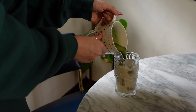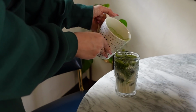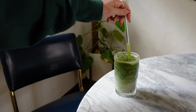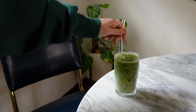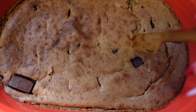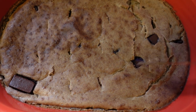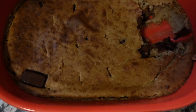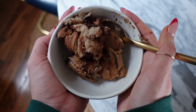And then I'm making an iced matcha. I like to use oat milk, and then I am just pouring in my matcha. This is my favorite drink in the morning. I have it pretty much every morning, and the mornings where I don't have it, I'm cranky. And I'm just cutting out a little slice of the baked oats to try. So chocolatey and delicious. And look at that plating. I am a professional.